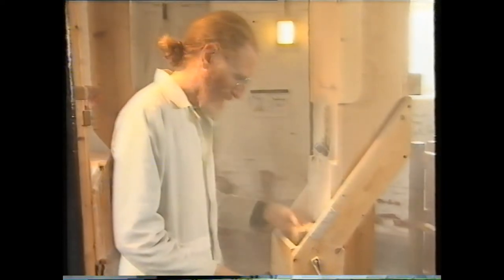David now won't leave the meal floor for an hour or so, while the stones warm up. Then he will check the amount of grain in the bin and the hopper. David has shown us the stages of milling basic wholemeal flour.